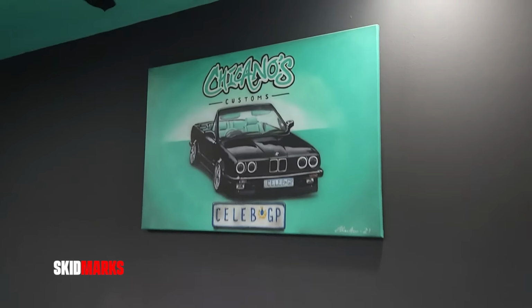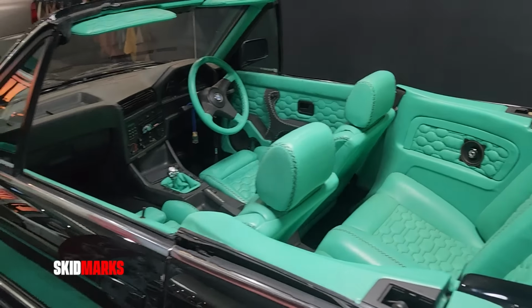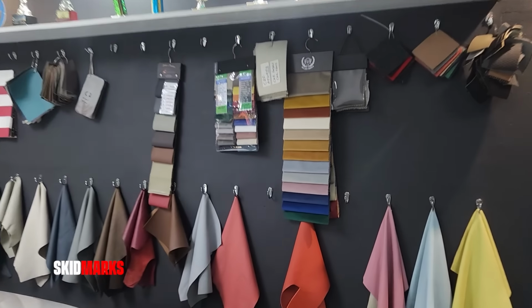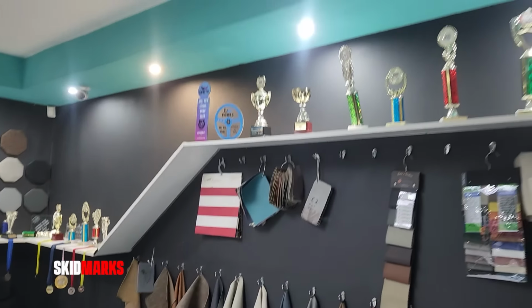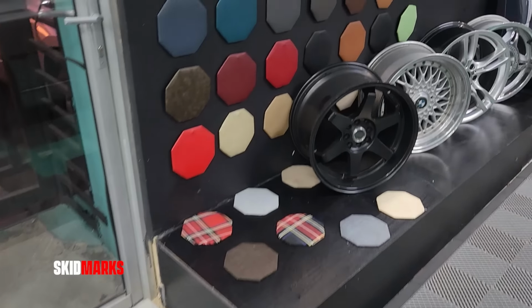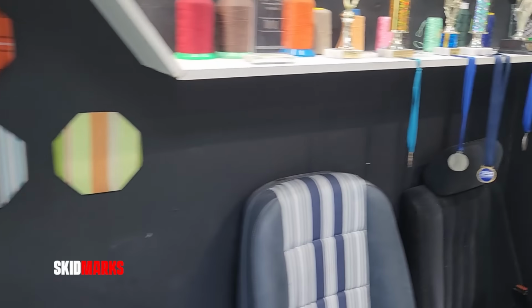I mean, there we go, guys. The color scheme, everything just screams Chicanos. So beautiful, beautiful cars in the showroom. You guys know this is where they bring their customers to check out the colors that are available, and where they display some of the trophies that they've won previously. Beautiful, beautiful setup out here at Chicanos, guys.